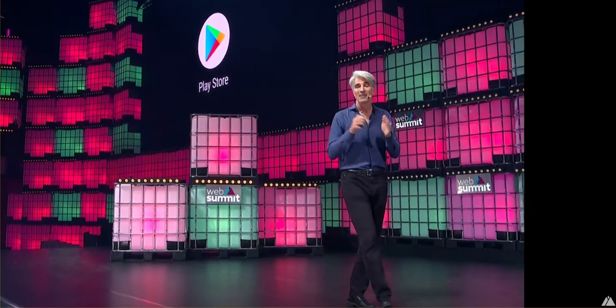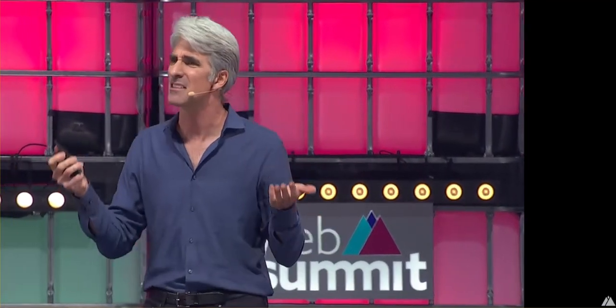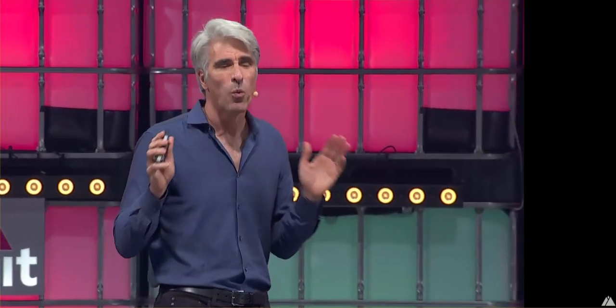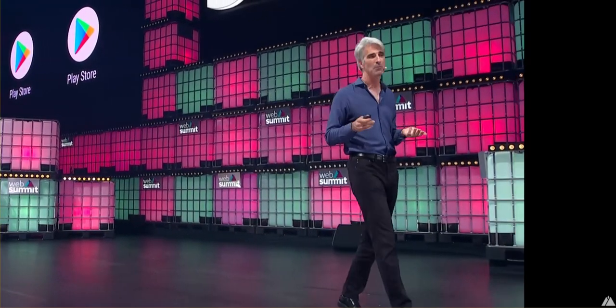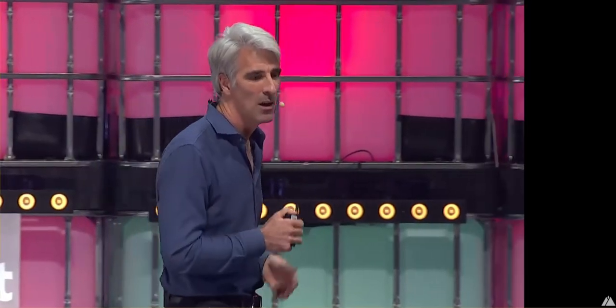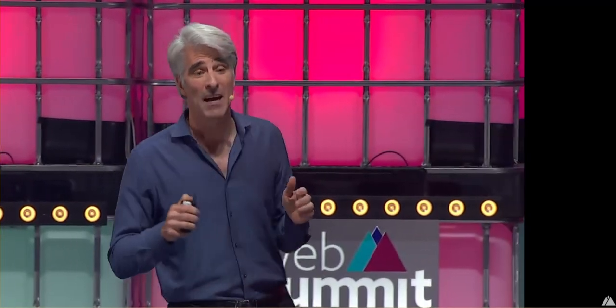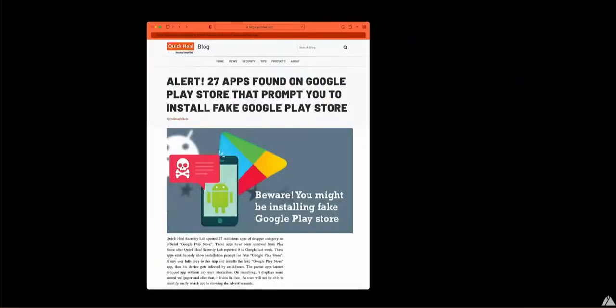Another example. Let's say that you decide to only download apps from the official App Store because you've decided that's the safest thing to do. Well, which store was that? Because one of cyber criminals' all-time favorite strategies is to mimic official app stores, leaving everyone totally confused. And this happens all the time. At one point, a security firm found 27 malicious apps that prompted users to download a fake Google Play Store, infecting their phones with adware. Criminals are clever, and they're really good at hiding in plain sight.